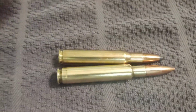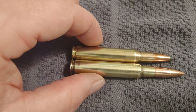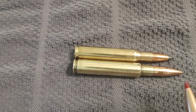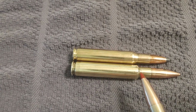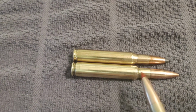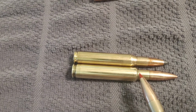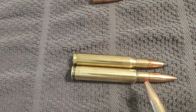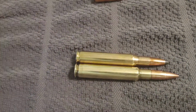So hopefully you can kind of see that. And you see the neck shoulder junction's been pushed forward. Let me try and get a pointer in here. And you see on an Ackley Improved, that's where you headspace. You headspace on that neck shoulder junction. Because this is a 280 parent case, and the 280, they pushed it forward a little bit, it's pushed forward a bit as well, but we still have too long of a neck. So ideally we want to move that forward even more so.